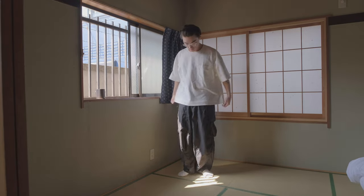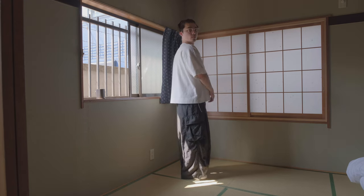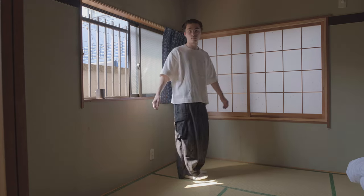I'm not sure what it's called exactly, but it's got a really nice wide boxy cut. It's a little bit cropped, and then the sleeves are really nice and long. I really like the silhouette, and I think it complements wide baggy pants. And yeah, I'm very keen to be wearing this. I think I paid about 12,000 for this, so in Australian dollars it's like 140 or something. I think I'm going to get a lot of wear out of it.